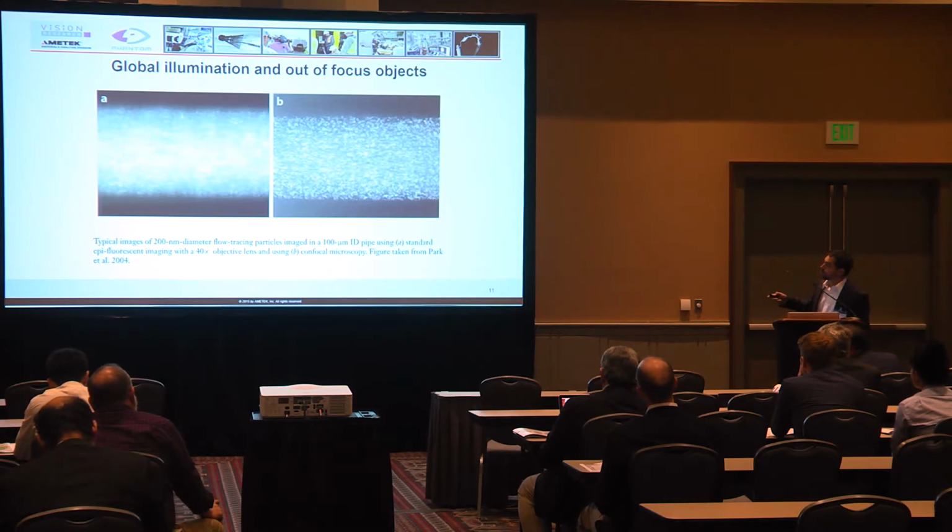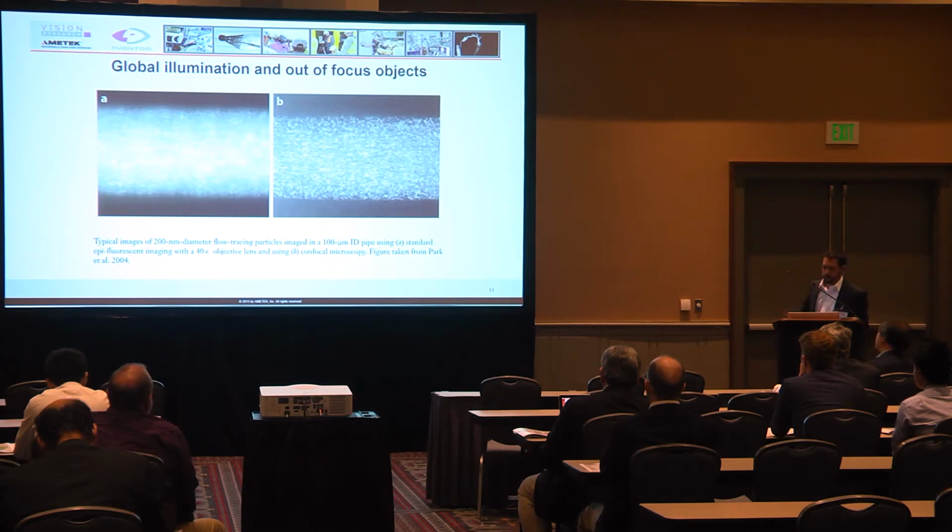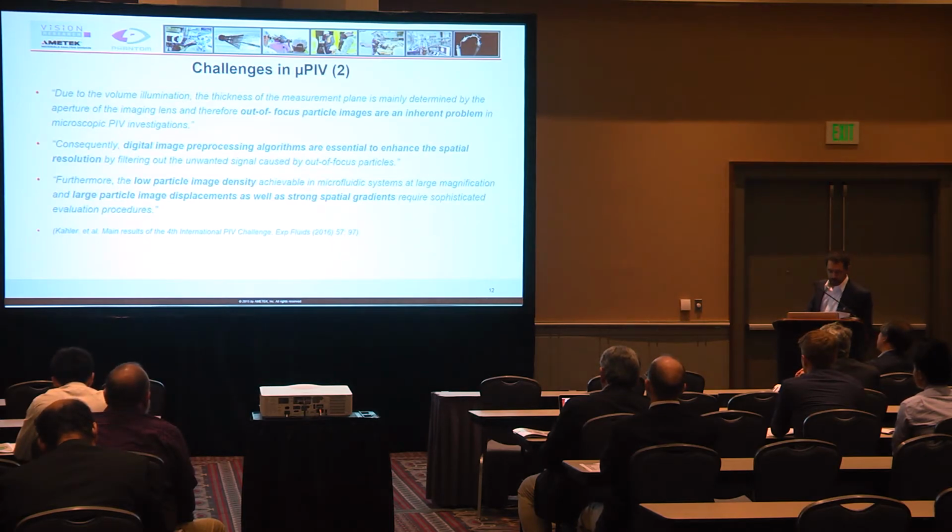So one of the challenges is actually to get from here to here, and to get a typical image that you can use for correlation-based image processing that gives you the velocity map we've seen earlier. One of the methods to do that, which has been applied here, is confocal microscopy, and we're going to talk about that also a bit later.